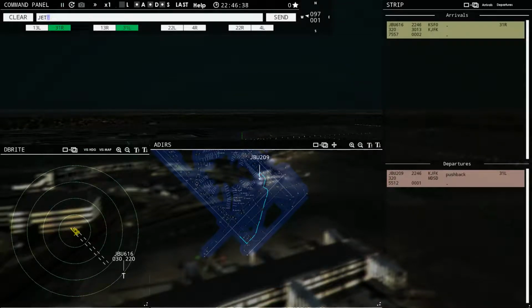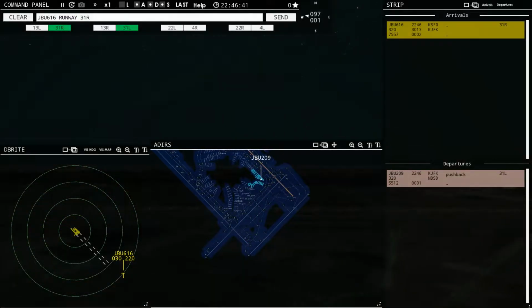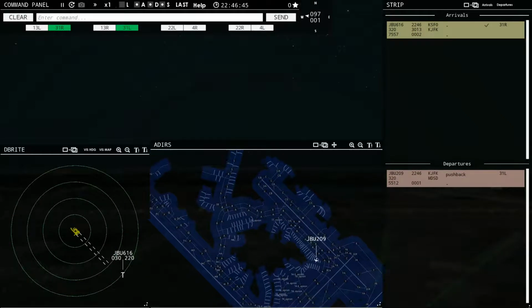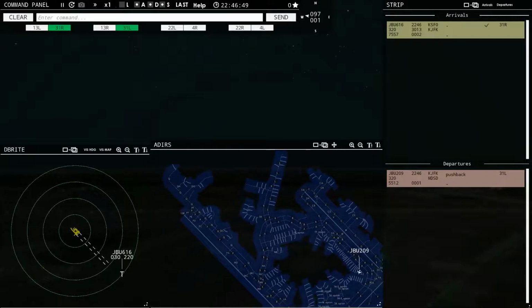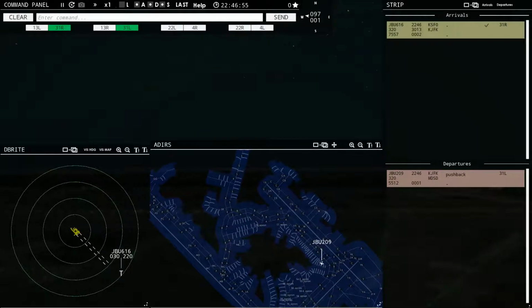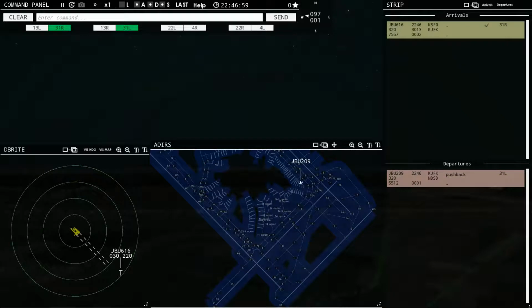Tower, JetBlue 616 with you, runway 31 right. Full left at Gulf, monitor 12398 at Zulu. Runway 31 right, cleared to land JetBlue 616. Thank you. Delta 468 heavy for 31 left, give way to JetBlue from the right, then taxi left Bravo, hold short of Gulf. Giving way to JetBlue off the right, left Bravo short of Gulf, Delta 468 heavy, 31 left.